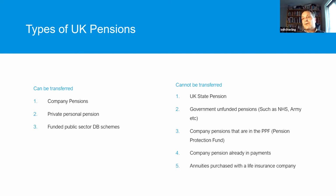You can't transfer if you've already put a company pension into payment, which means that you have started to draw down on it. You can take the tax-free money, but if you draw down on the rest of it, you are no longer able to transfer it. So it's important that if you're considering moving back to Australia, you don't do that in advance of that, or that will negate the ability to do it.